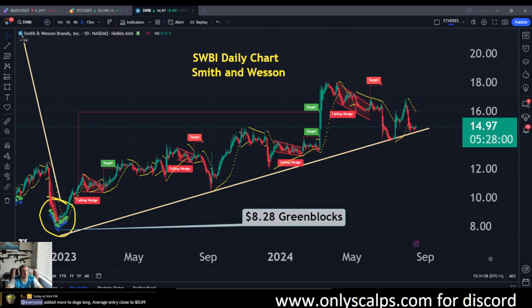So we're still on the uptrend. We're still on the uptrend for this stock. As more states in America pass the laws to prevent you from getting a handgun, I think it goes up. And if they're trying to lower the age of voting, they need to lower the age of getting a handgun as well.